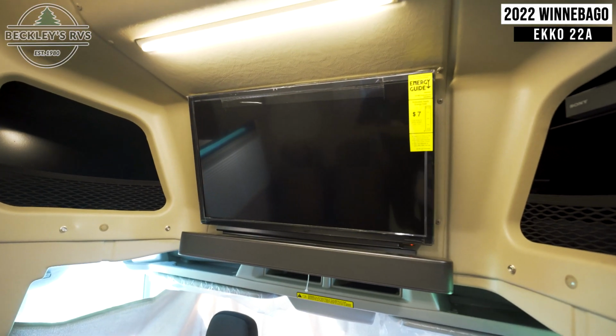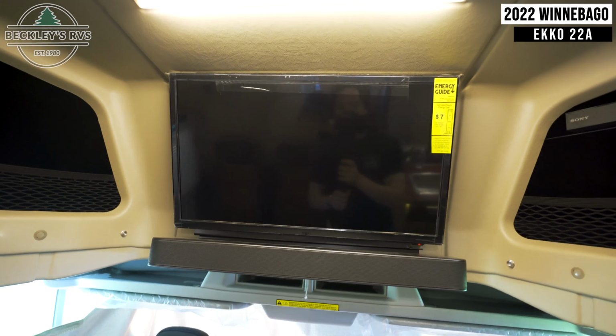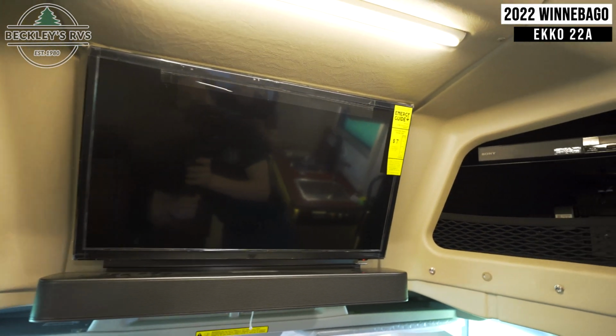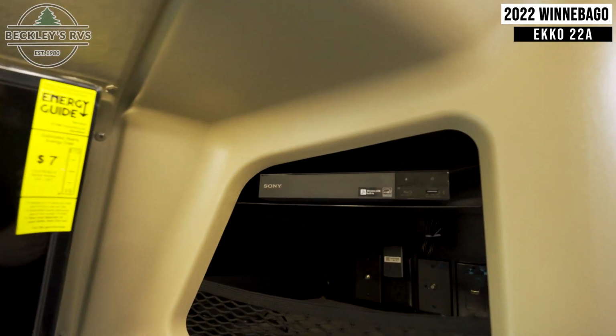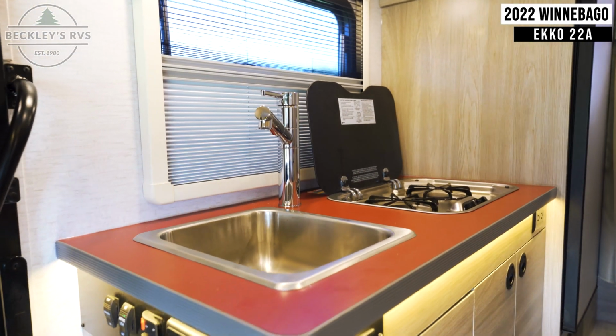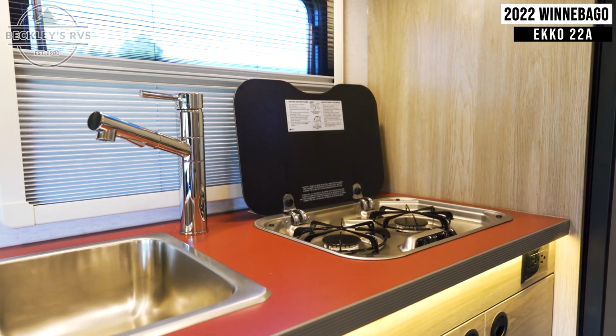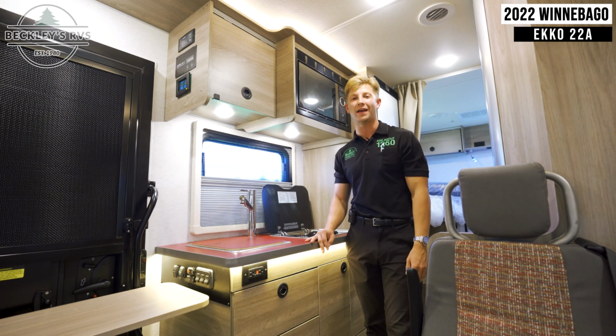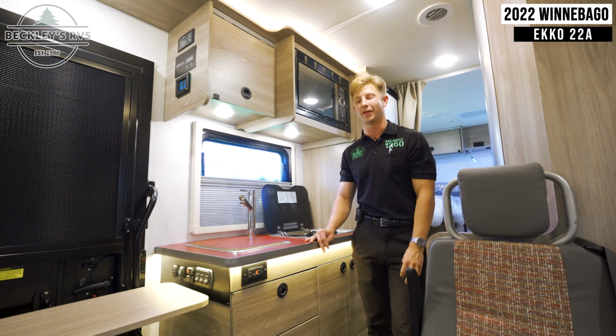So above the cabin, you'll find an entertainment center with a 24-inch HD TV, along with a Bluetooth soundbar and a Blu-ray disc player. So those of you that like this red interior, this is the Boho Red Clay Weathered Teak. I personally love this interior. It's unique. It's not the normal black, white, and grays that every other RV seems to have within the industry.